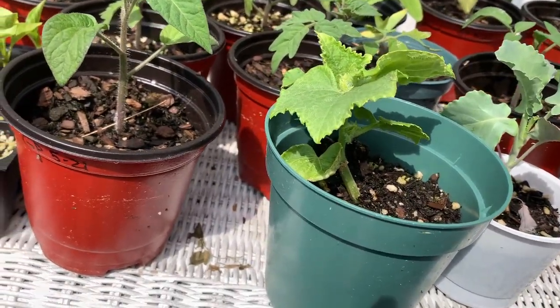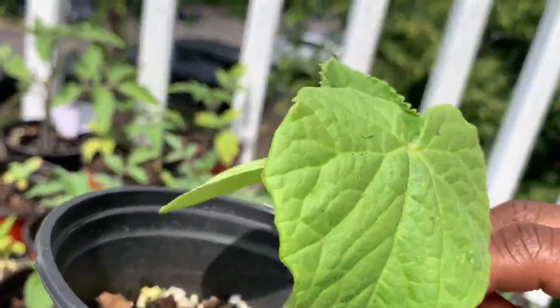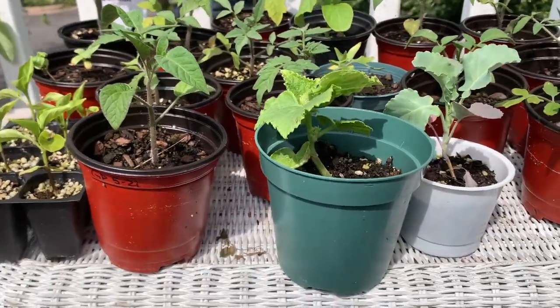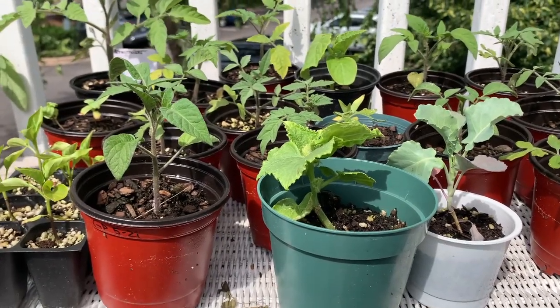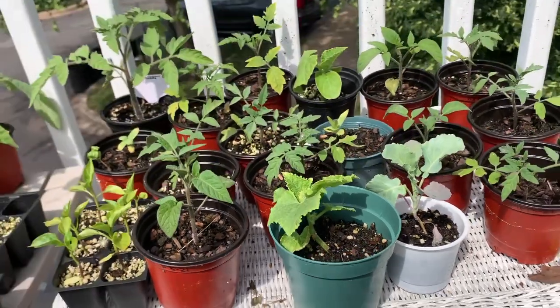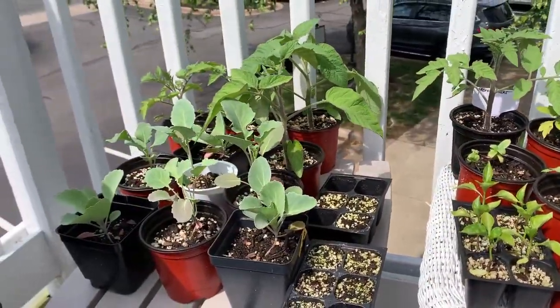Alright, and then there's another cucumber here as well. This one was planted about a month after that one. So I'm gonna put the cucumber in a grow bag. I just bought some 5-gallon grow bags. My plan is to put the cucumbers in the 5-gallon grow bag there. So that's pretty much everything going on here.